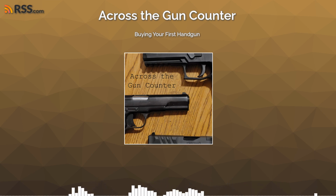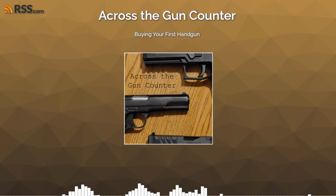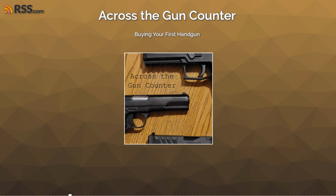It's like the Samsung iPhone debate. How do you fix this problem? Just buy the same platform. As far as mechanically, yes, they are different as far as working on them, taking them apart. But most major manufacturers are going to have a very similar level of reliability, as long as the firearm's been out for a certain amount of time and the bugs have been worked out.